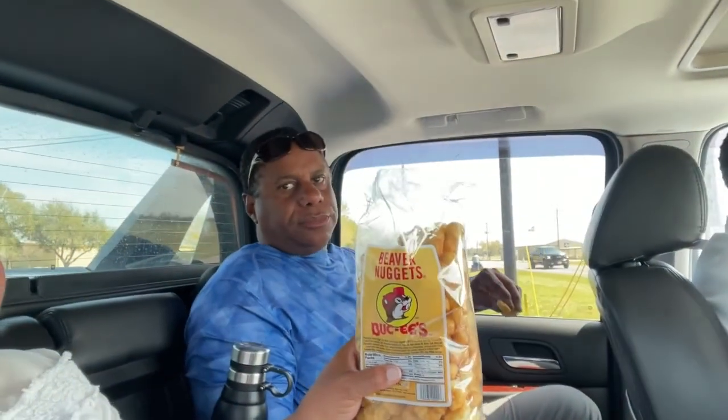So now, the famous beaver nuggets. Very interesting. I can't explain it. It's in between popcorn and... Got like a cheese puff texture. Cheese puff texture.